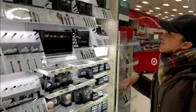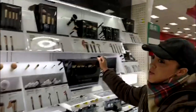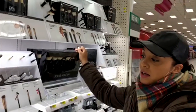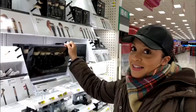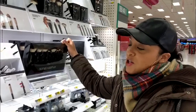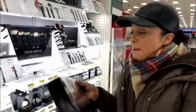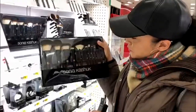Some more Sonia. Look, her brushes. Let me tell you something, I have Sonia Kashuk brushes since like high school. That's almost 20 years. It's good quality. Don't judge me. I should get newer ones. But I mean, I do have newer ones, but I always go back to Sonia Kashuk. This is so pretty. It is.